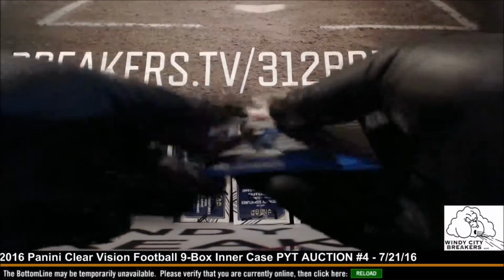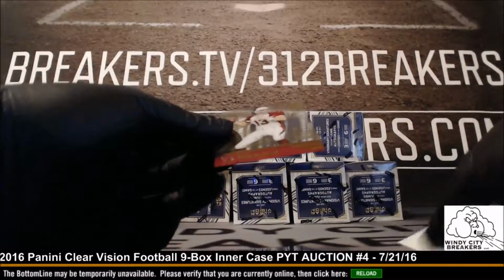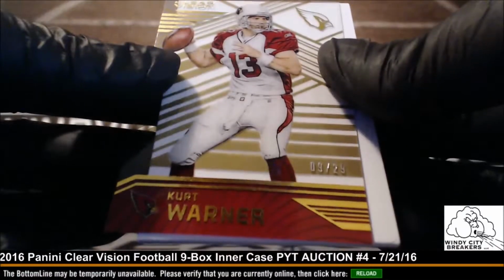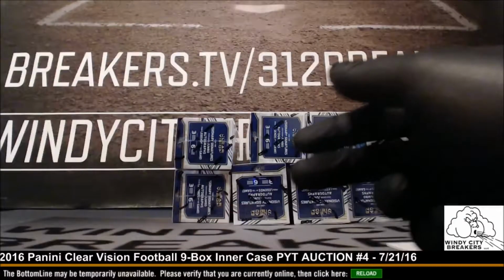Last couple cards. Space right there. And we have Kurt Warner for the Cardinals, 9 out of 29. All right, Kurt Warner. And just base, Jerry Rice, 49ers.